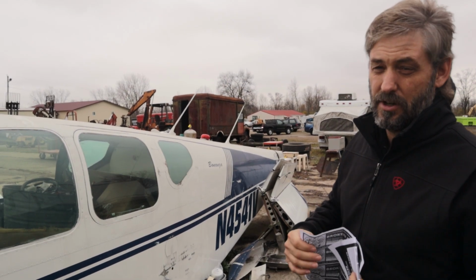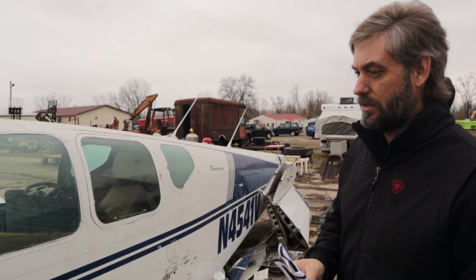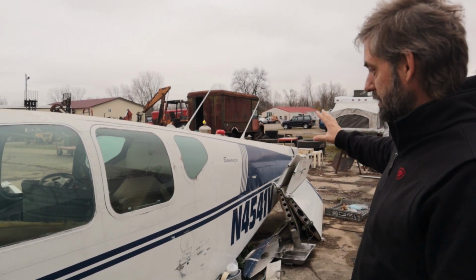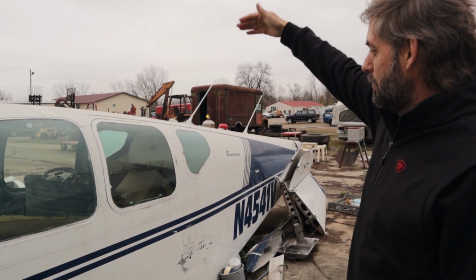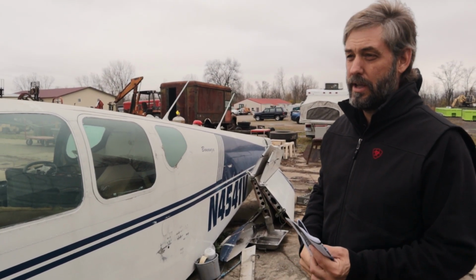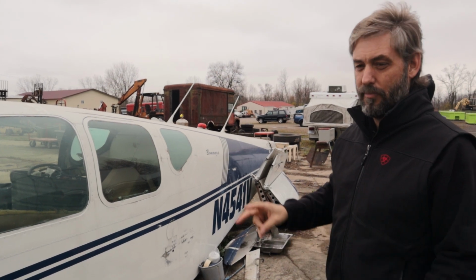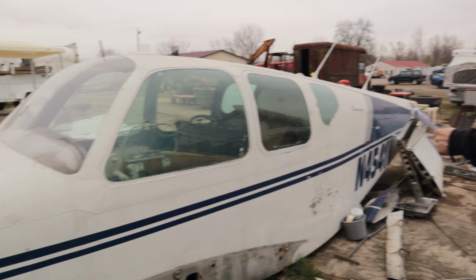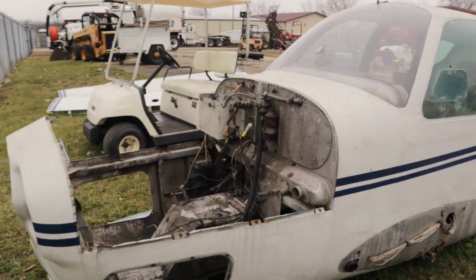We don't have the engine here. The engine's been kept inside at another location, so it's not been outside. The plane really hasn't been outside either, other than just sitting here. It's been disassembled. We've got the wings and all the parts to it. The gentleman was going to rebuild this plane, never did get around to it, but we have both the logbooks for the engine and the plane. And so he can show you around. Again, it's a 1948 Beechcraft Bonanza.